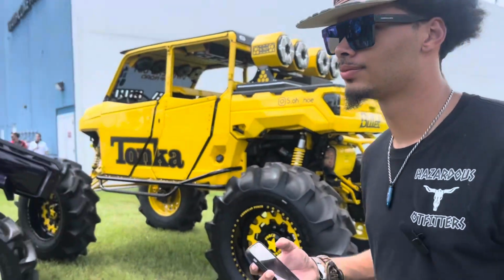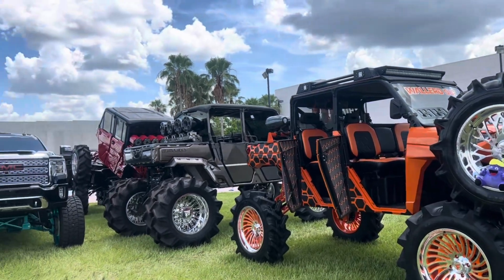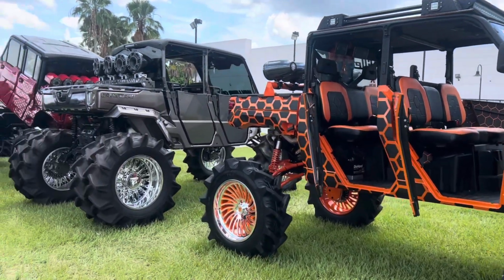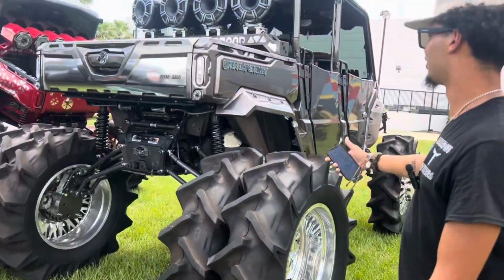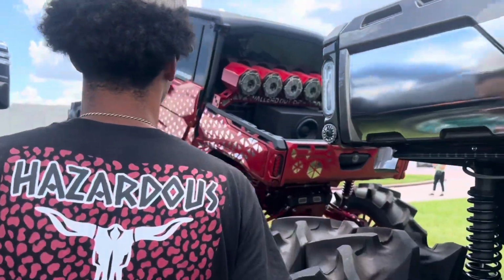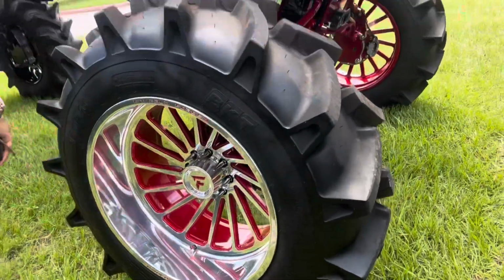What up? If you had to pick one, which one would you pick? I'm definitely either taking that dually or that black one on the end. This is tough, but I hate the color orange. Even though my Jeep's not orange, I hate the color orange. This is tough because it's a dually side-by-side. Who wouldn't want it? This is absolutely baller. This is sick, so I would definitely probably take this one.